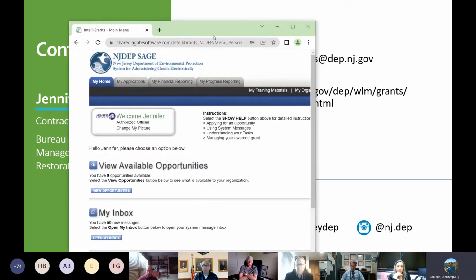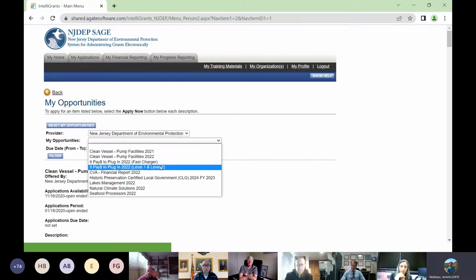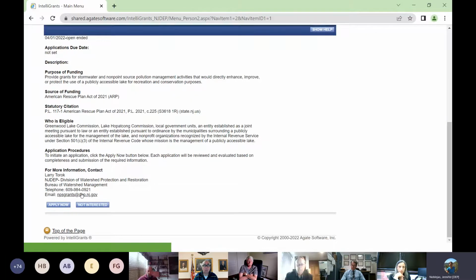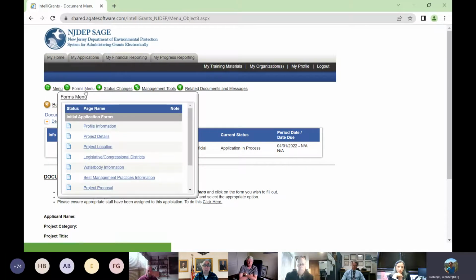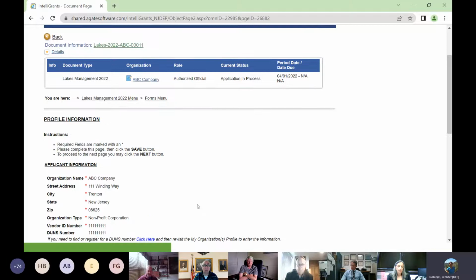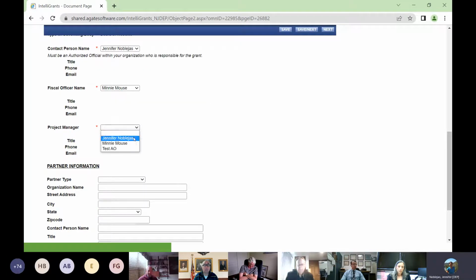Okay, so I think it would be helpful to maybe look at each page of the application. So I'm just going to start a new one. Hopefully this is live, so there's not so much of a delay. Again, you would go to the Forms menu, open up each page of the documents, and fill out. This information is carried over from your organization information. Then you would select the contact person, fiscal and project manager, click the save button, and their title, phone, and email will populate.